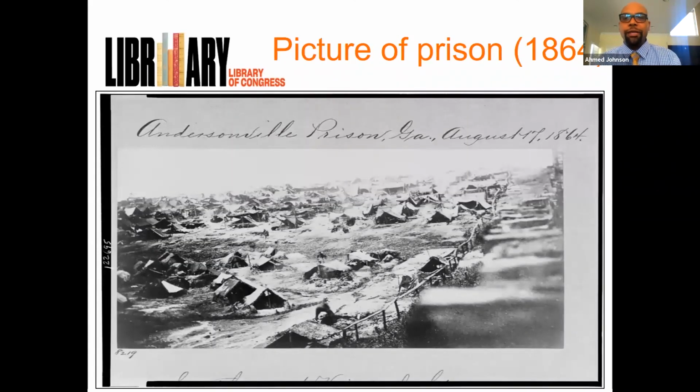This is an actual picture of the prison from 1864. And it says Andersonville Prison, which was in Georgia. The date is August 17th, 1864.